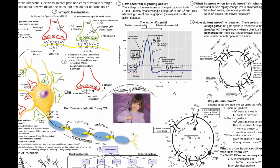Now we can formalize these voltage changes by graphing them. What we're going to do is graph membrane potential here, and some of the key membrane voltages are minus 70, minus 55, and plus 30.